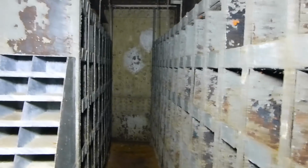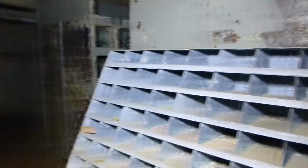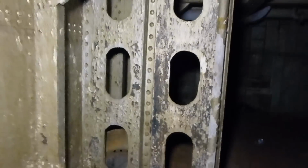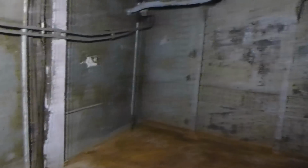We're looking outboard towards starboard. As we swing, we're looking forward. There's a major structural support. As we walk forward, we can see that the forward portion of the compartment is largely empty.